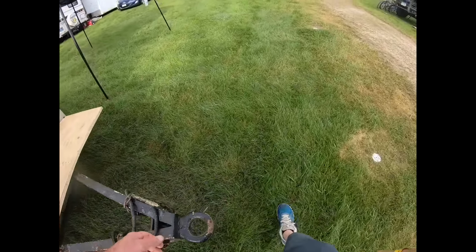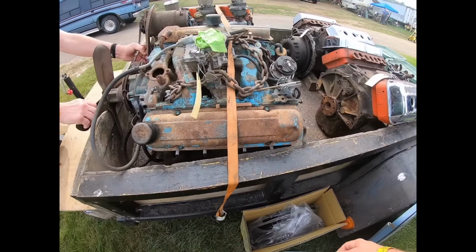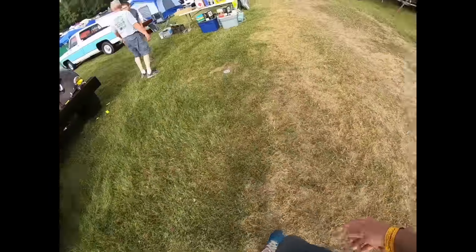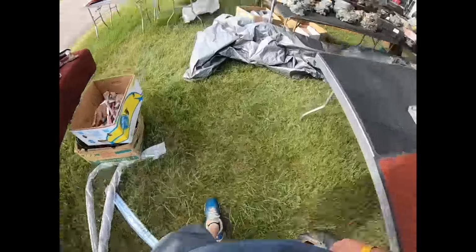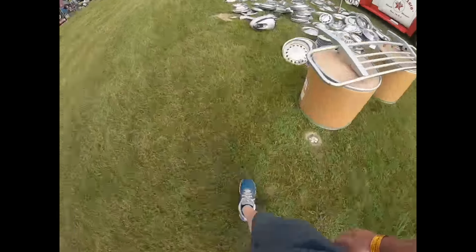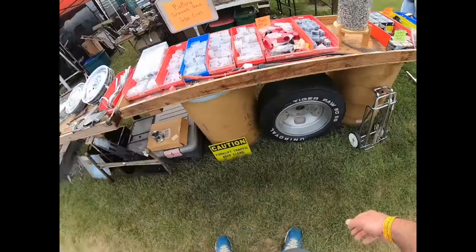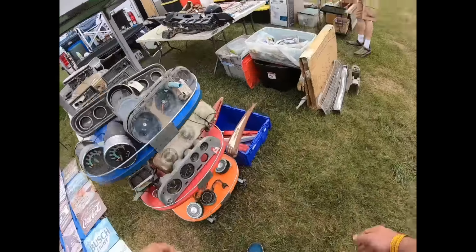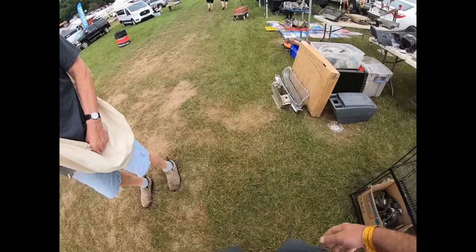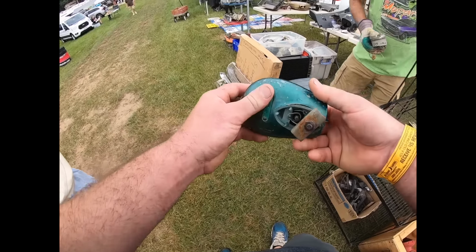$389 probably. 61, $389, 300 bucks. Who knows the condition? That's stuck against the... Nash Uniscope. Kind of cool. Headlight dimmer. Autotronic eye, yeah.